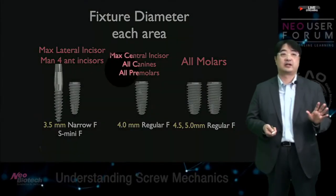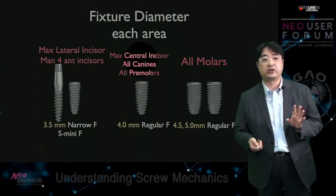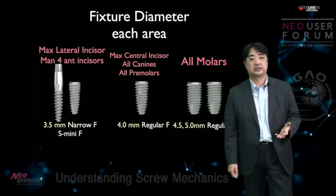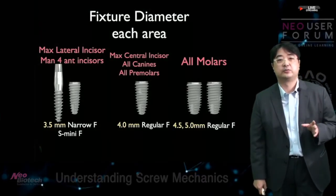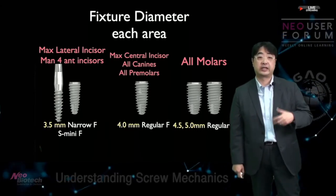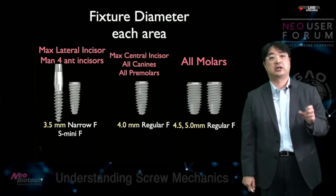Also, diameter of the implants is important. So if you're replacing the premolar, you can use a regular, like a 4.0 diameter implant. Okay? If you are replacing the molars and posteriors, then think about at least using more than 4.5 diameter implant. Okay? So that's the way you are safer from the abutment fracture and the screw fracture.